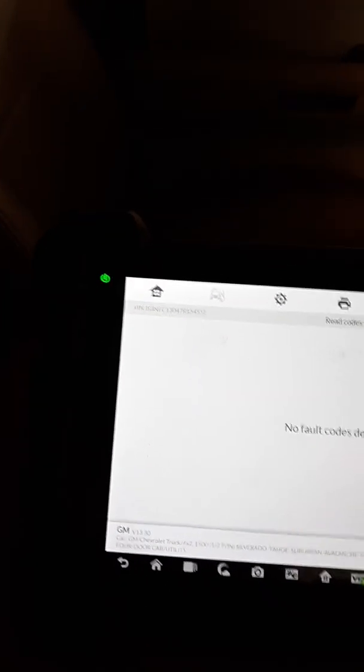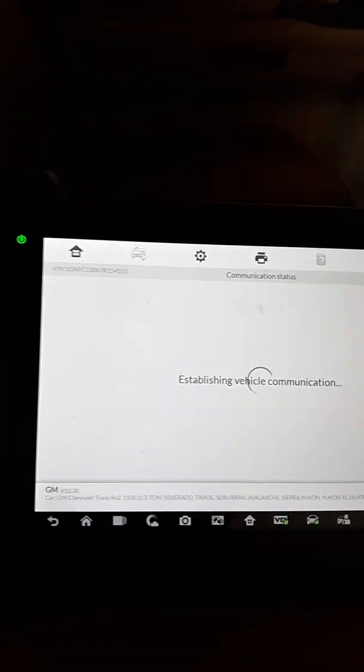Okay, I'm going to get the other side of the car so I don't go all the way around. Here, okay, let's read the codes. No faults. Let's go back. Escape, read codes. Wait. Current codes, P0651. At the second time you cycle the key, you get the other one for the throttle. So the problem right here was the crank sensor shorted inside.